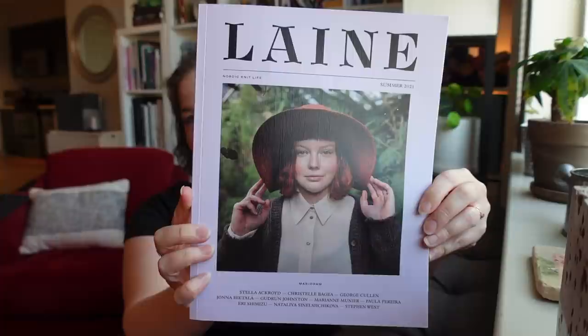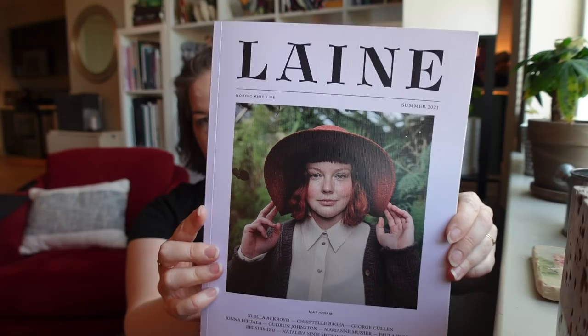And then I will just quickly show you because I want to take a look through it and give you a proper review, if you will, once I read it. But I got my first, I think this is my first Lina magazine. And I have been wanting one of these for so long. I almost said coveted, but I've just been really wanting a Lina magazine.